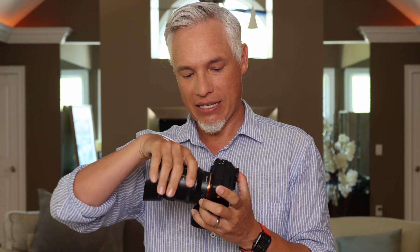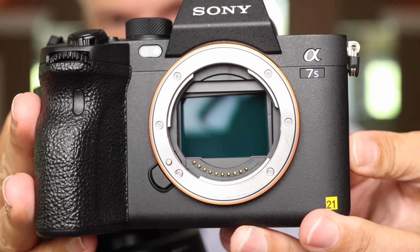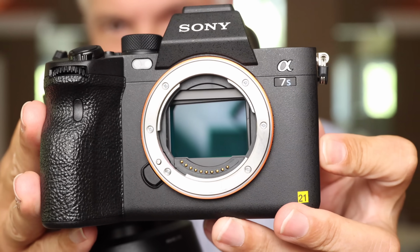And for the rest of the comparisons, just hold on a little bit because I have a lot of side-by-side footage. Let me tell you about it first. It has a stabilized 12 megapixel sensor, full frame. Now, 12 megapixels is a really weird number, right? Why so low? The R5 has 45.